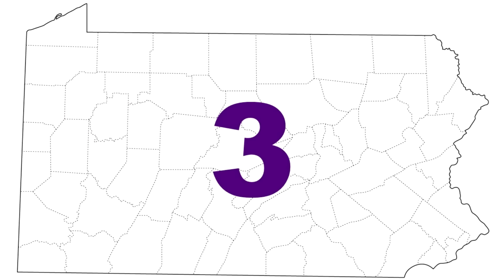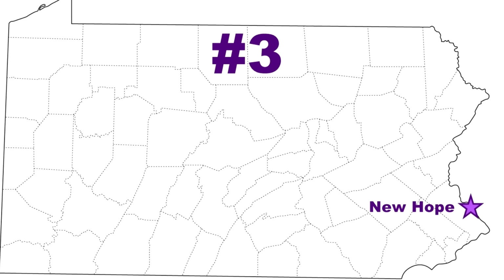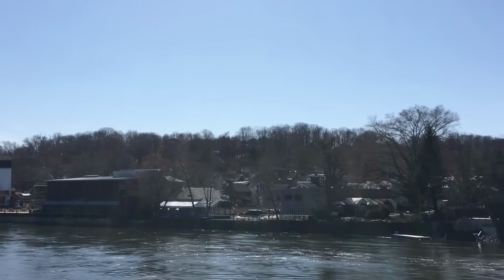We're getting to the obvious ones now. Number 3, New Hope. New Hope is a very popular destination for tourists, especially from New York and New Jersey, and it sits across the Delaware River from its counterpart, Lambertville, New Jersey. And once again, we're back in Bucks County.